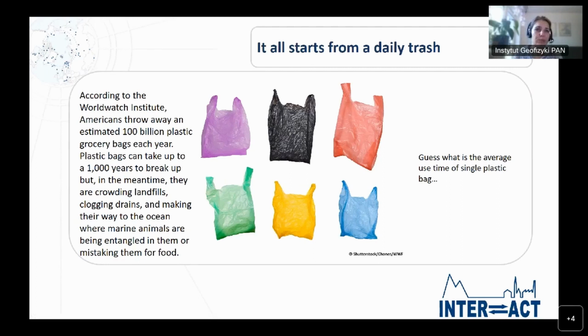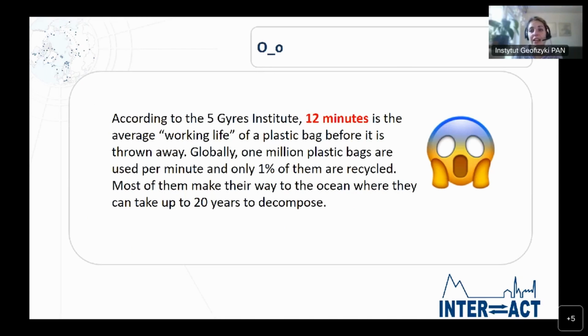So as you heard in the commentary to the movie we watched, about 1,000 years is the time during which plastic waste decomposes. So it's quite a long time period. Unfortunately, when this plastic waste decomposes in polar regions, because we are talking about the polar regions, it stays there for many years and is very harmful to the natural environment.